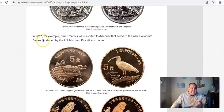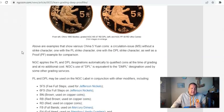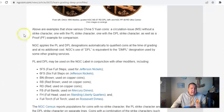In 2017, for example, numismatists were excited to discover that some of the new palladium eagles produced by the U.S. Mint had proof-like surfaces. And then there's also some world coins. Here's some China crested ibis coins that had some PL surfaces. And then it goes on to talk about those particular examples from China.